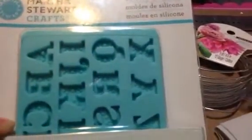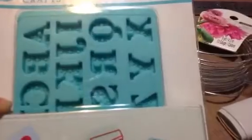Then I got this Martha Stewart. I didn't have this, and the silicone mold was $3.99, so it was on clearance. I thought I'd give it a try. They're kind of cute. Let's see what I can do with those. This is a score, guys.